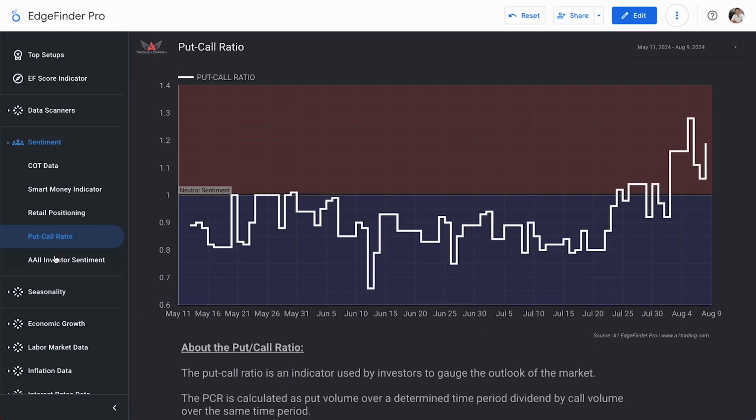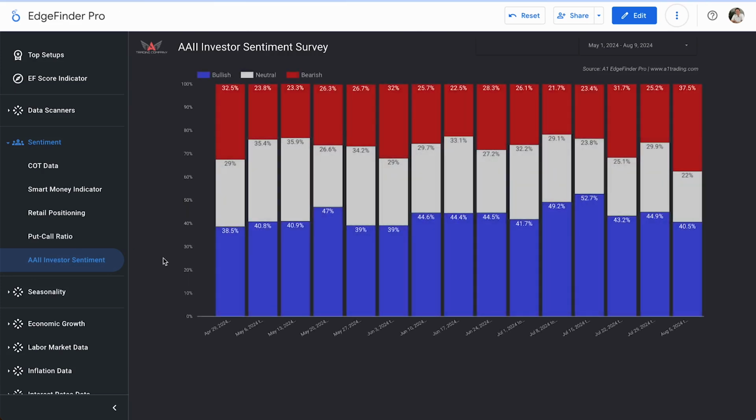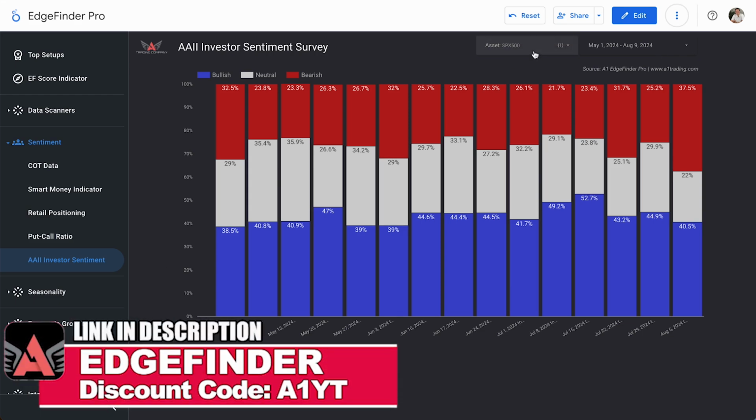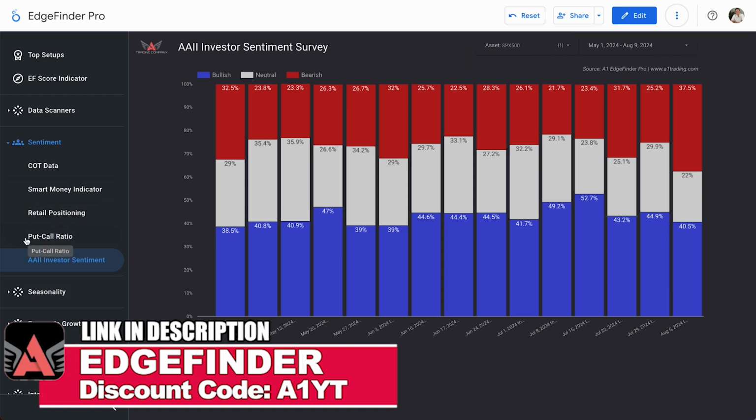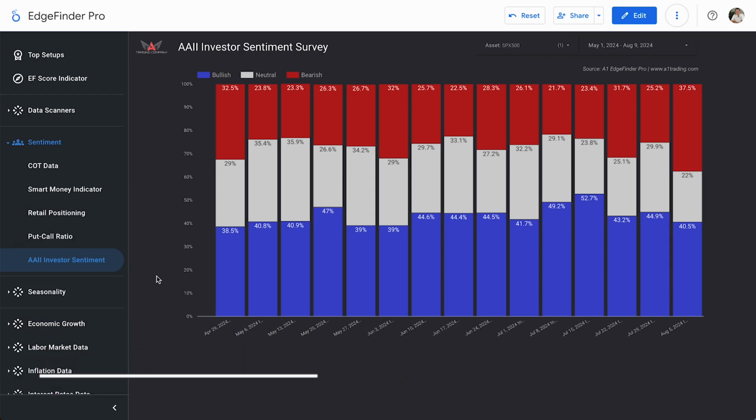Now we're going to move on to the AAII Investor Sentiment Survey, which is a survey done by the American Association of Individual Investors that asks investors every single week whether they have a bullish, bearish, or neutral outlook on the market over the next 6 months. As you can see up top, we're looking at the S&P 500. You can switch it to any of these different assets that we're tracking in the Edge Finder, but I'm going to keep it on the S&P because it's similar to what we were looking at in the put call ratio. And the S&P 500 is a stock market staple.